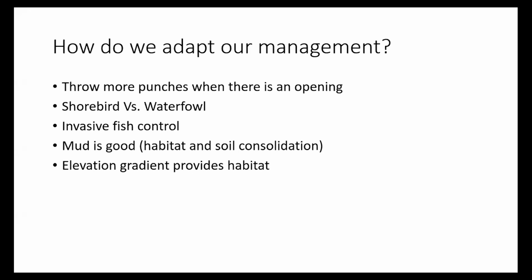Now, how do we adapt our management? Right now, we are throwing more punches. So anytime there's an opportunity to make quality emergent or moist soil habitat, we get out there and we basically get the water off. We do whatever type of management we need to do to create moist soil, create emergent vegetation.